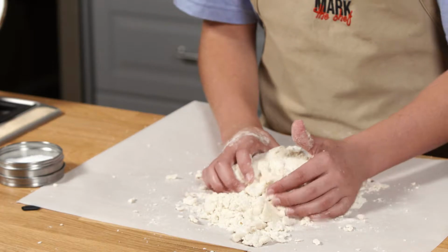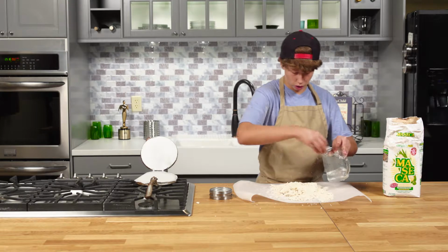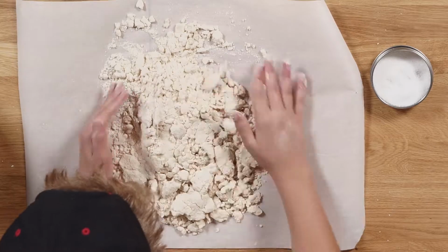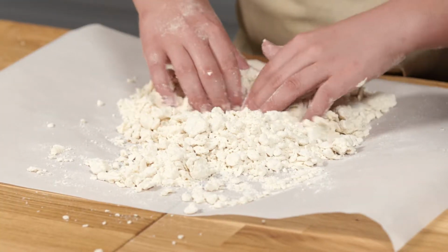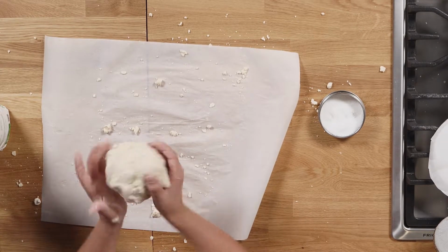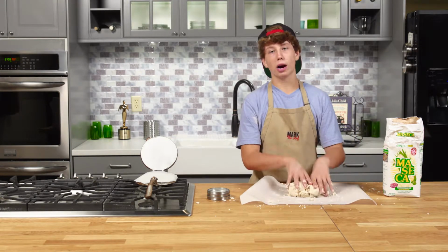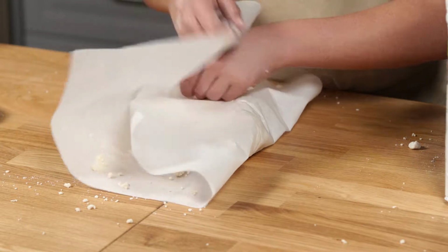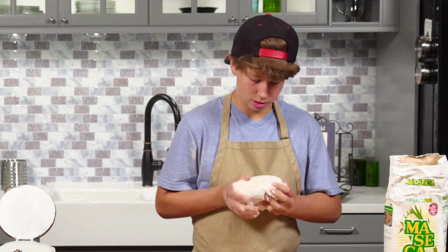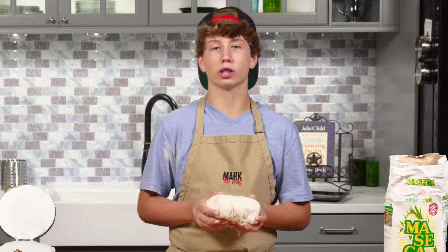I also like to keep a little pitcher of water just to moisten up my hands and drop some because it's a little dry right now. You just kind of have to play with it. Same with like a biscuit dough. Awesome. So I went ahead and formed the masa into a ball. Now I'm just gonna go ahead and wrap it up. Let this sit in the fridge for about 10 minutes just so everything can relax and hydrate the proteins.